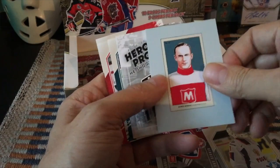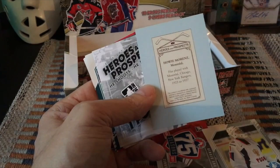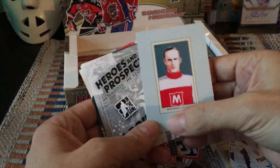And then we have these. So these would be, I guess, sort of anniversary cards as well. I'm not sure what they're called, but they're sort of reminiscent of, oh, cool, that's Howie Morenz. That's really nice. So these are called the 100 Years of Collecting. So it would be a 1910-11 looking card. And to hit the Howie Morenz as a Habs fan is really the nicest one to hit.